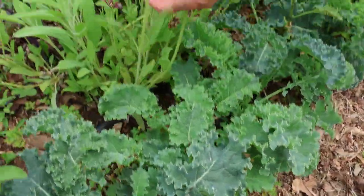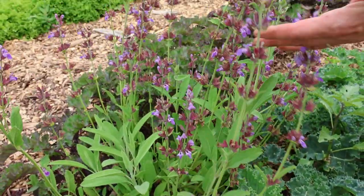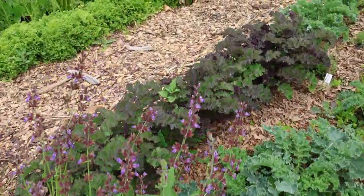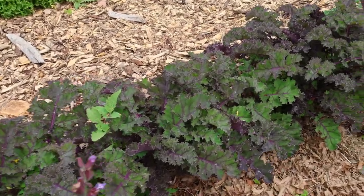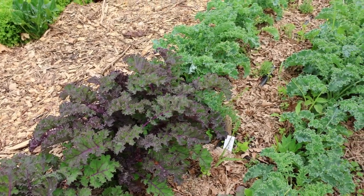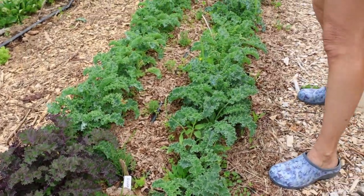Okay. And then right in the middle are sage. And aren't they beautiful flowers? Yeah, they're just beautiful. The bees are on them. Mm-hmm, they love them. Is that a different color kale? Yes, it's purple kale. Our guess is technically called red, but it's more purple than red. I should have guessed. I love kale. Especially sausage kale potato soup.